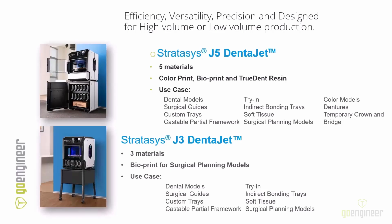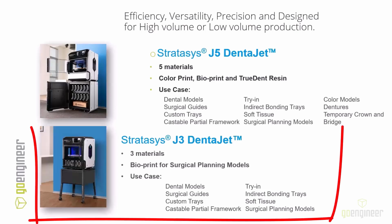to working with. While there are two different versions of the DentaJet, the J5, which is kind of like the big brother, it has a material cabinet beneath it. Today, we're going to be talking about the J3 DentaJet, which is a very similar machine. It's essentially the same platform, but it doesn't have the material cabinet. It just uses the same material cartridges, the same 1.1 kilogram cartridges, but it is a much smaller, more compact, and of course, less expensive machine.